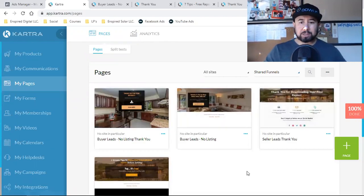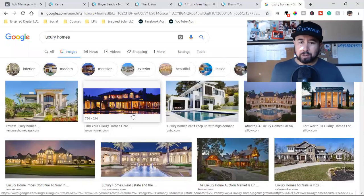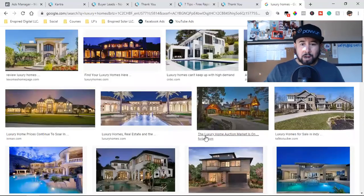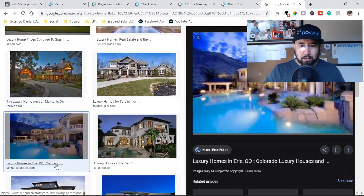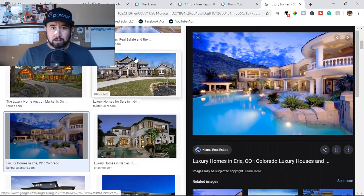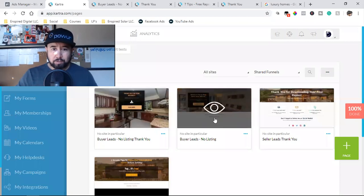Okay, so what I'm going to do is grab a simple image. All I do is go to Google and type in luxury homes. Depending on your industry, whatever you're doing or selling, you can simply grab some beautiful images from Google. Let's see what this one looks like. I want to grab an image. Let's see if I can find an image that will look good on the background of this.